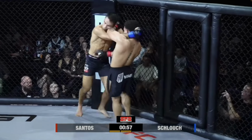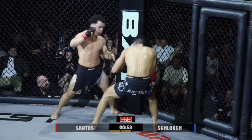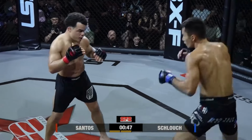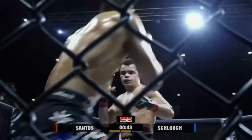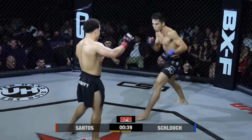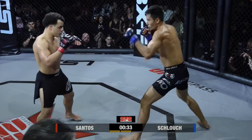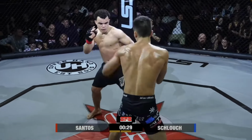Here we go. Let's see what they can do in the pocket. Schlouch does a good job getting into that clinch. He seemed to have that clinch nice and tight. It's a shame he let go of it. That stiff jab worked its way through the guard of Brendo Santos. Clash of shins there. That will not feel good in the morning. 30 seconds remaining in this second round.